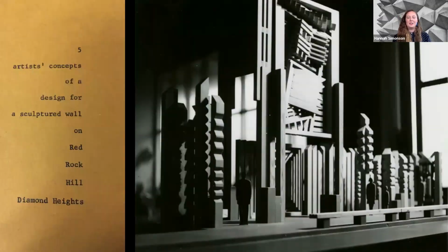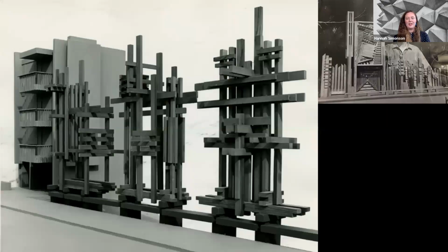So the redevelopment agency decided there needed to be a vehicle safety barrier on that curve, but wanted to elevate the barrier from just mere infrastructure, and saw an opportunity to commission a public work of art. So they hosted another design competition, this time in collaboration with the San Francisco Arts Commission. And here we see competition winner Stephen Alexander Novak's initial design proposal.